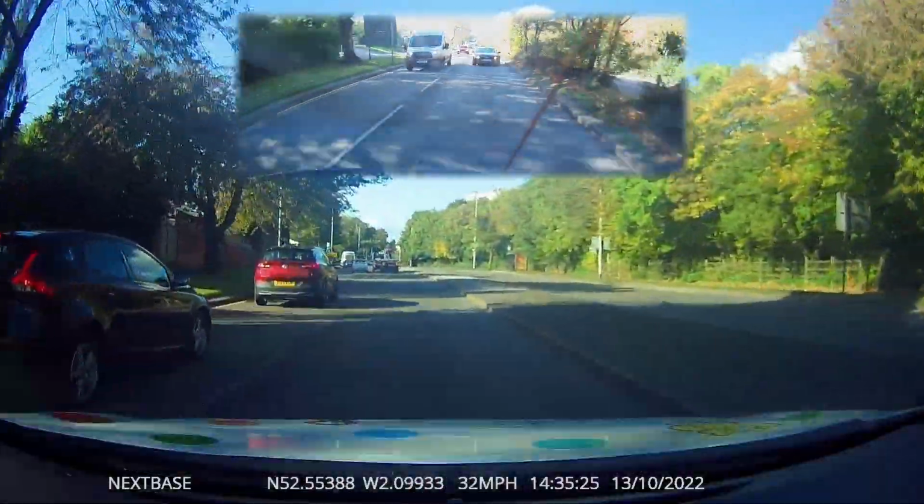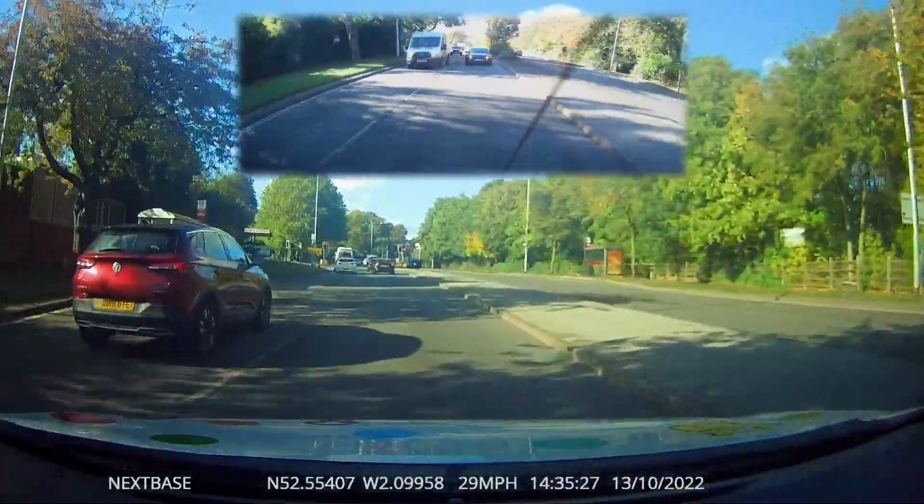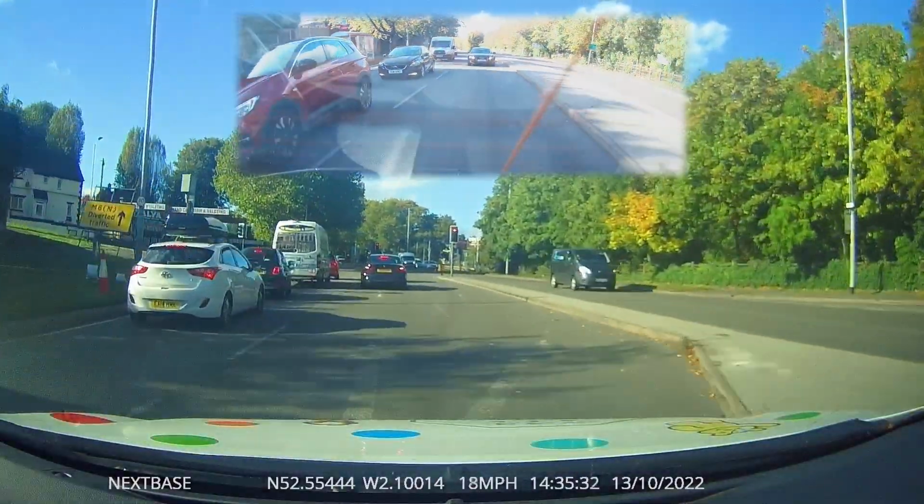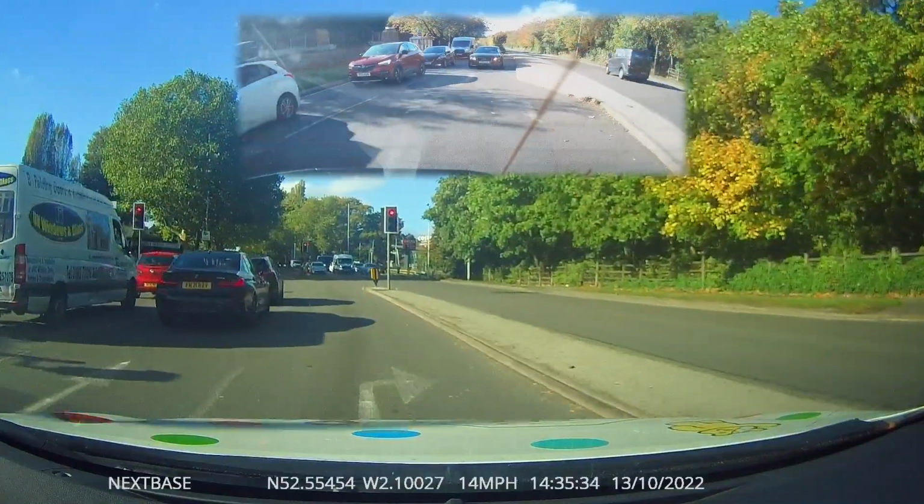So don't be scared of the right-hand lane. Don't be scared to use the overtaking lane if you've got a good reason to do so.